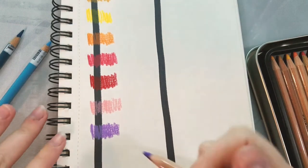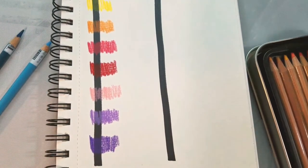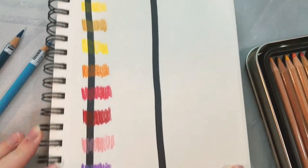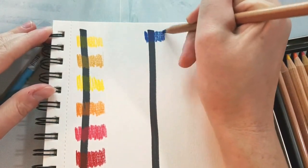Now, snap happy is a problem because it causes a lot of wastage. They're not as cheap as you think when you're eating half your pencil by sharpening it, and you spend more time sharpening than you do drawing. So these can be really frustrating to use.